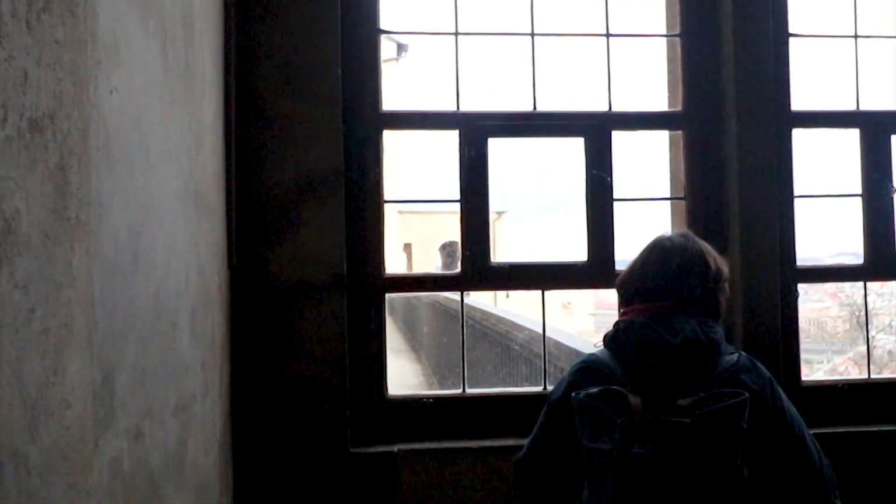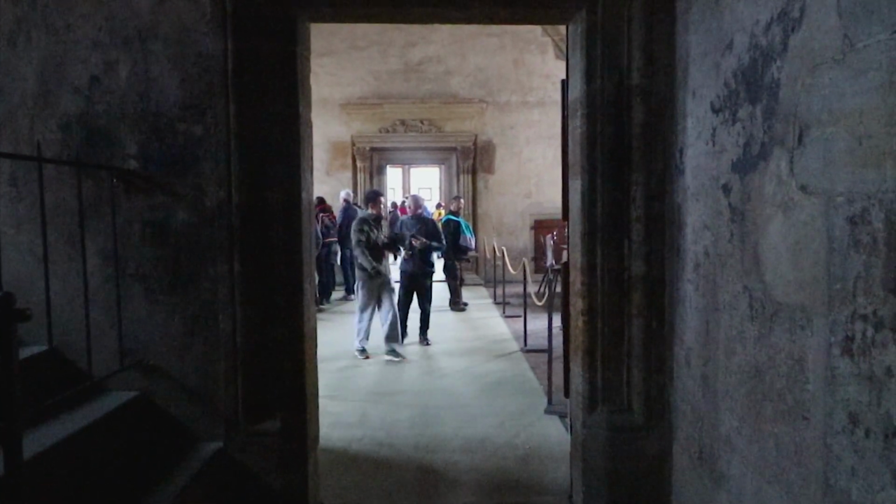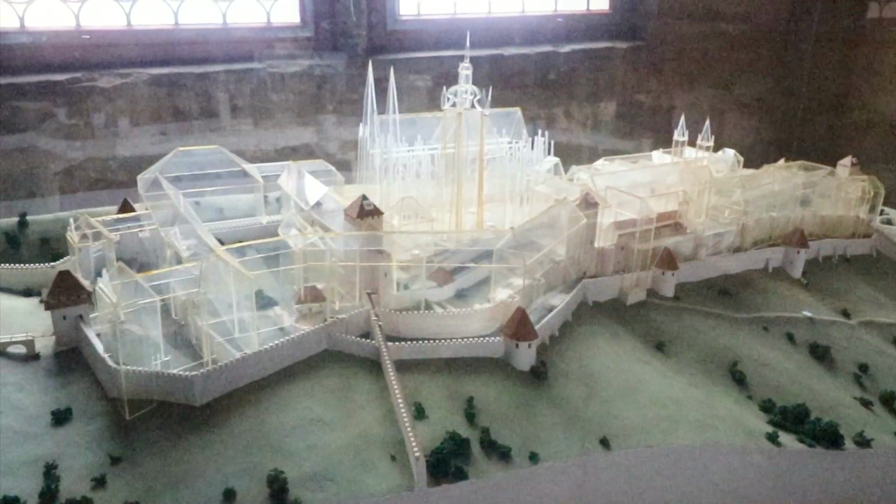So enjoy some fabulous views while exploring the ancient relics of a castle's past. This is a pretty fun one to do and won't take you more than an hour and a half at most.